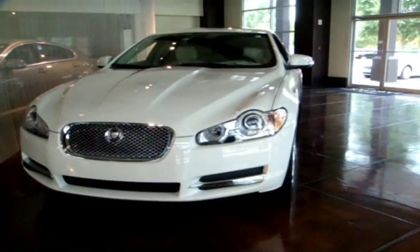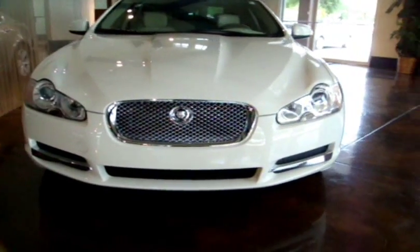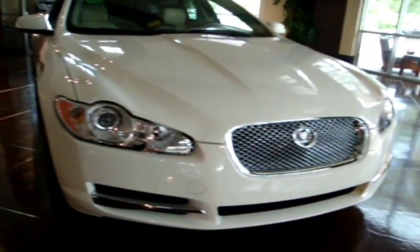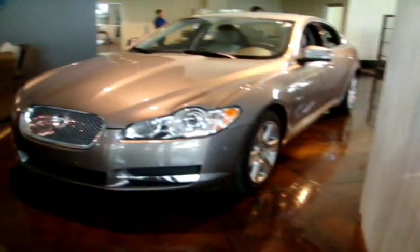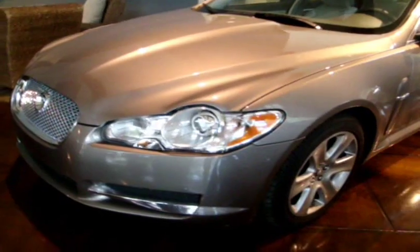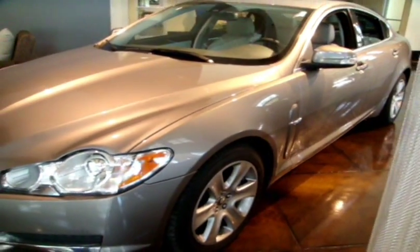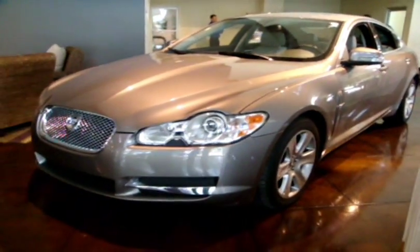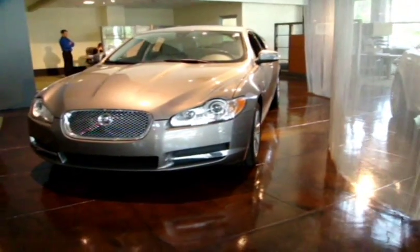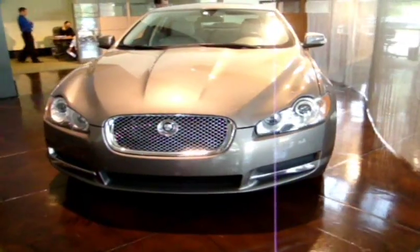On luxury and premium luxury models, the 4.2-liter V8 produces 300 horsepower and 310 pound-feet of torque. It takes the XF from 0 to 60 in 6.2 seconds. On the supercharged model, you get the full performance of 420 horsepower and 408 pound-feet of torque, enough to propel you from 0 to 60 in 5.1 seconds. The 4.2-liter V8 is mated with a 6-speed automatic transmission. More about its special features later.